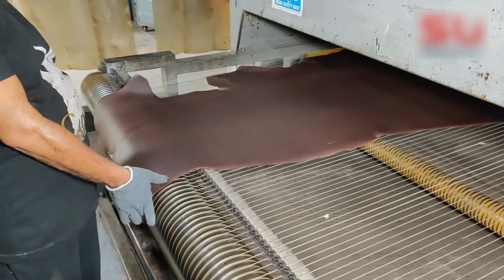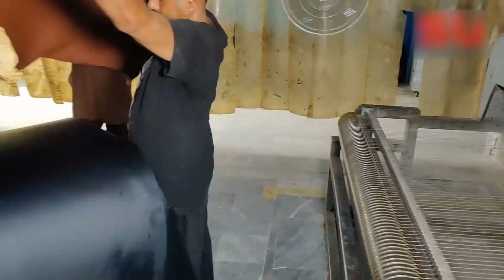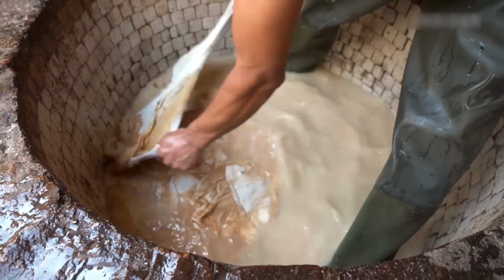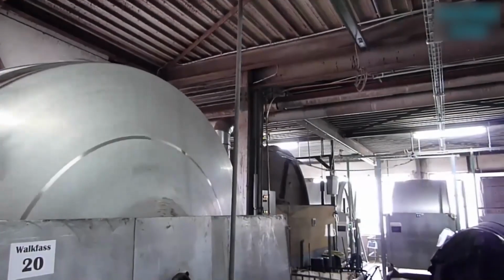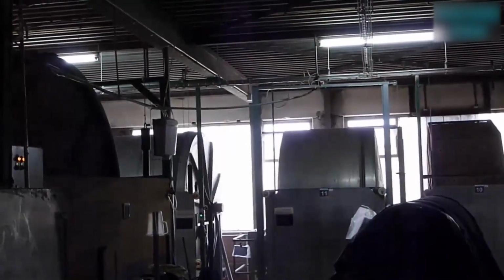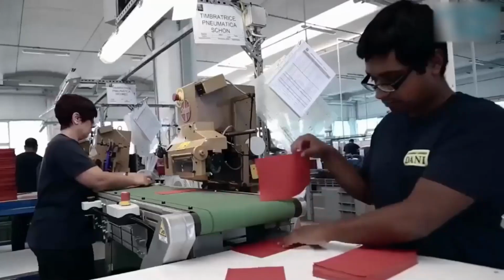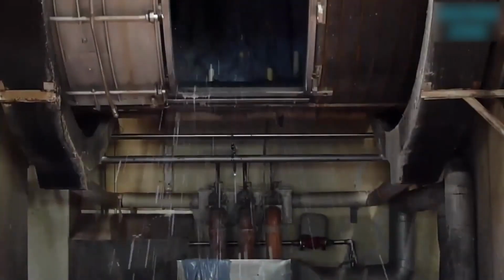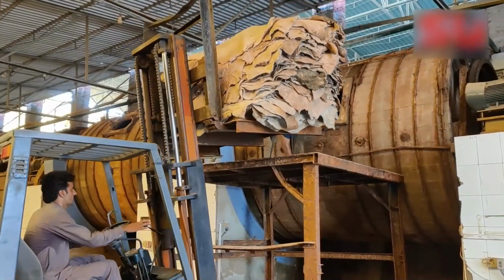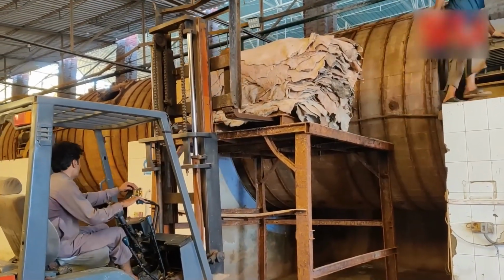Let's talk about the important stages of leather dressing and finishing that give it softness, flexibility, and desirable appearance. Dressing is the process of treating raw leather to remove stiffness and make it soft and flexible. It can be performed in a variety of ways, but the most common are mineral dressing and vegetable dressing. Mineral dressing involves the use of chemicals such as chromium salts to achieve the desired characteristics of the leather, while vegetable dressing uses natural plant substances such as tannins from oak. These methods help to soften the leather and give it a certain level of flexibility.